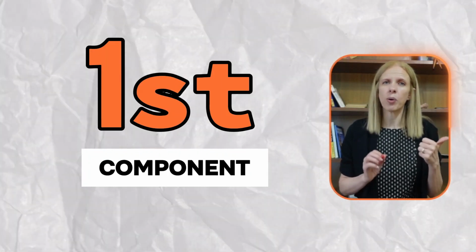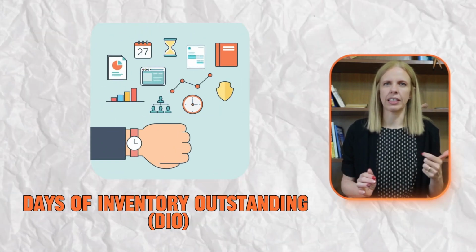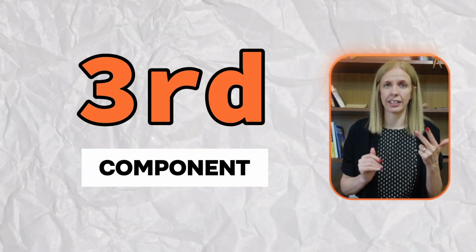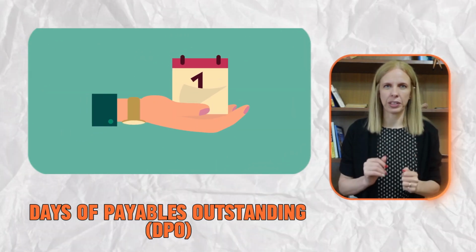And we have three components. The first component is days of inventory outstanding. The second component is days of sales outstanding. And the third component is days of payables outstanding.